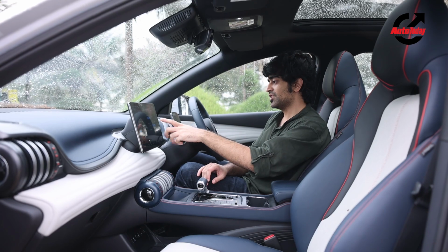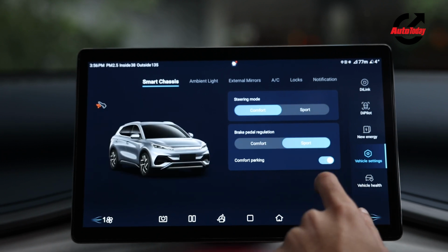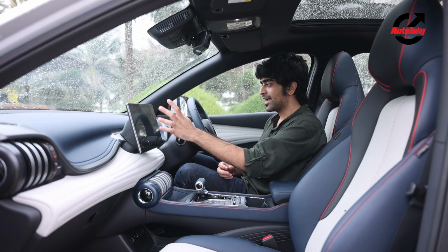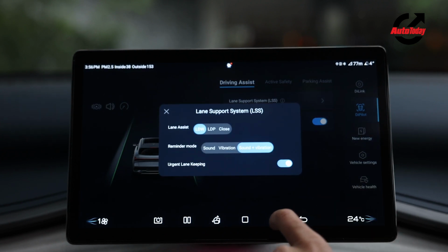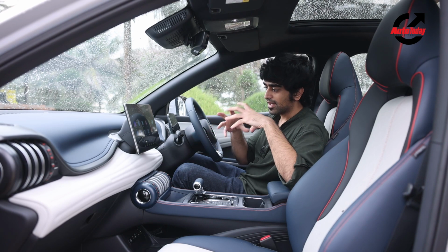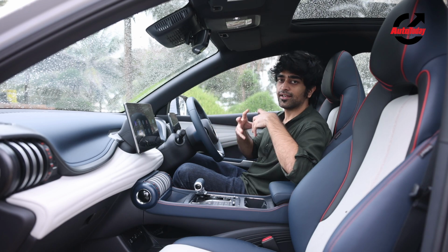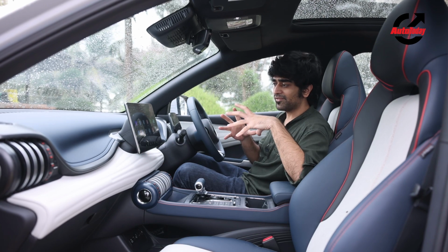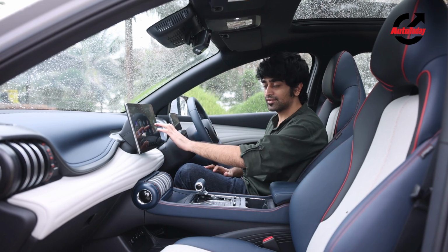There are settings to change your steering mode from comfort to sport. There are settings to even change the brake pedal feel, comfort or sport based on your preferences. And of course, all other settings like ambient lighting, your charging settings, vehicle health settings, your music settings, everything else is all very well embedded and it functions really well. That's again something I wanted to highlight. It's very smooth in its execution. A lot of times you see cars that will add big screens and make it look very premium and fancy, but when you start using it they tend to fall short in some sense, but this one doesn't at all.